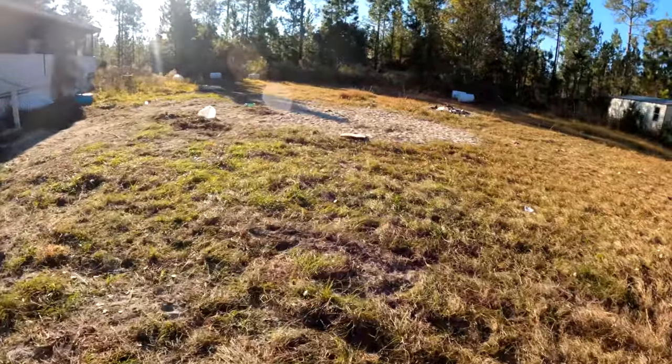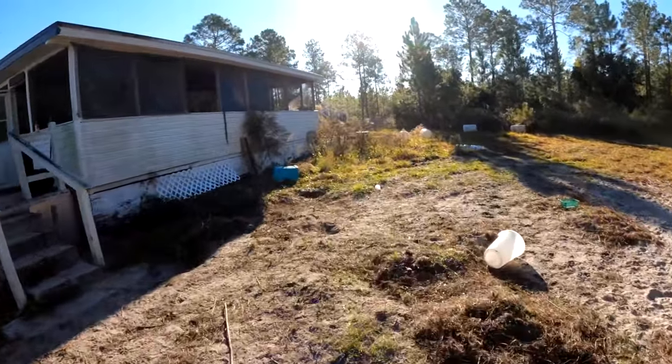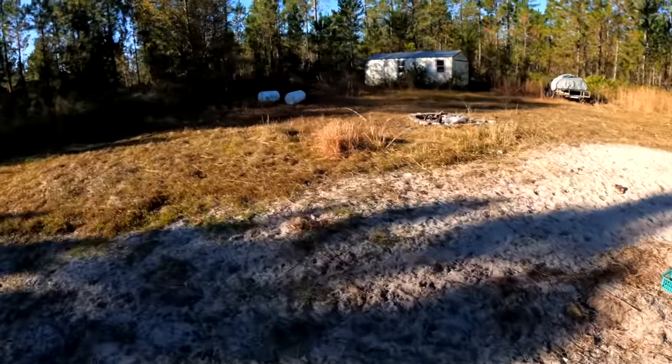Hey, how are you? Good, how about yourself? Good, thanks. This side of the house has a little bit more trash, but a lot less grass, which is nice. I imagine they're gonna come through and smooth all this out. Super uneven.